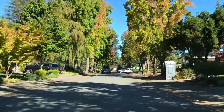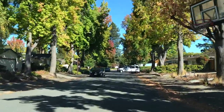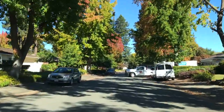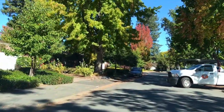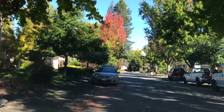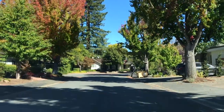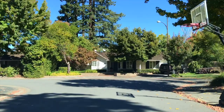Okay, so this is basically the neighborhood for the most expensive listing available here in Menlo Park. It's up on the market for $6,880,000. It's up as 6 bedrooms, 6 baths, 5,150 square feet, and about 10,000 square foot lot. So just under 1/4 acre. So it's a nice little street. You can see there's other million-dollar homes here. Very close to the middle school.